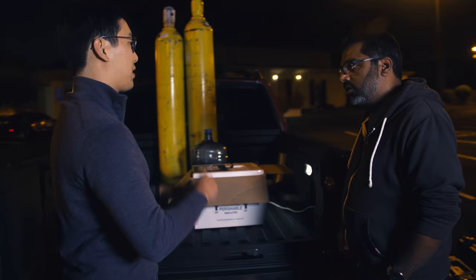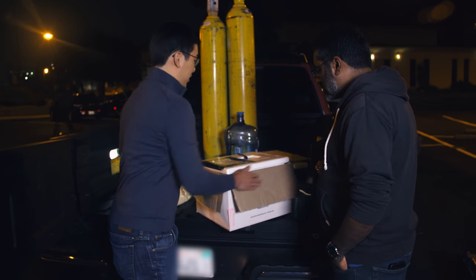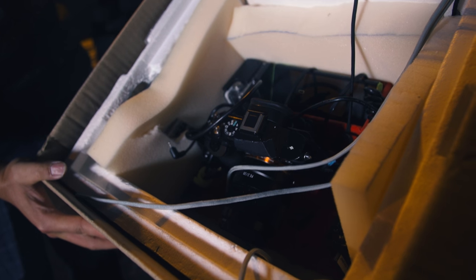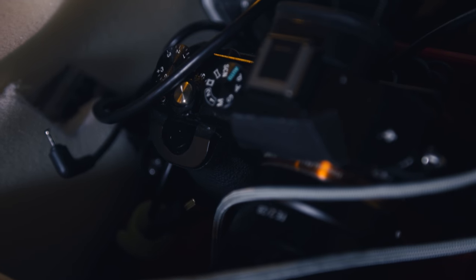So we've got two stages. The first, the capsule, and the second stage, which is gonna be just below the balloon. Right here, we've got a styrofoam box, and inside it, we have a good set of hardware. A lot of cameras in here.